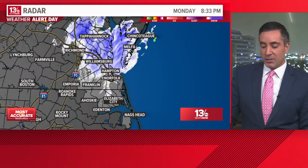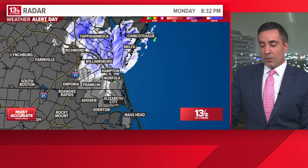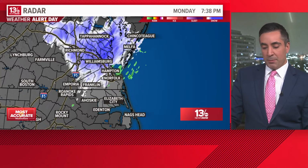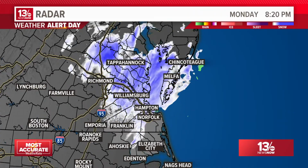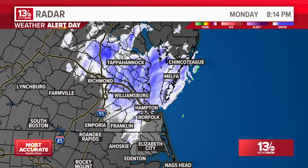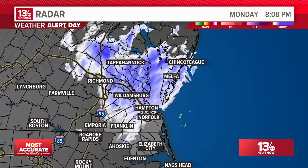Let me check on some observations here and see if we're getting any ground reports of any additional accumulation. I'm not seeing anything just yet, but that may change. Let's pull radar up full, and we'll leave that up here for a little bit, and I'll chime in as I see fit to talk about some other things going on. But this is basically the last couple hours of our wintry weather threat before our black ice situation develops as we go through the overnight.